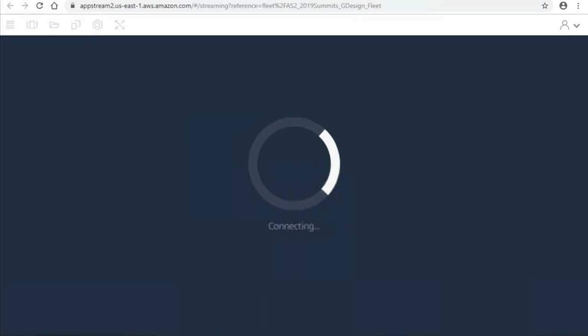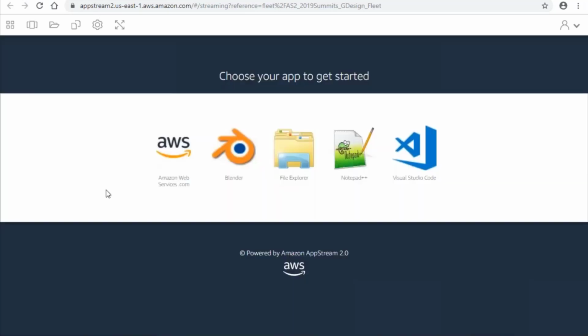So it's signing me into my stack. Again, it's using the base image. I'm connecting, and I should see my application catalog pop up. So we have my application options. Let's click my view catalog. There we go.